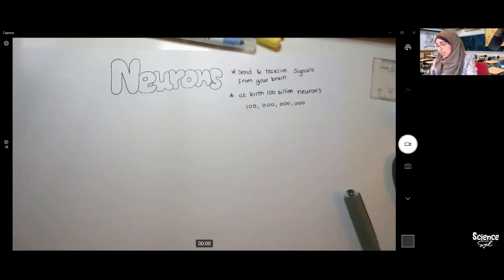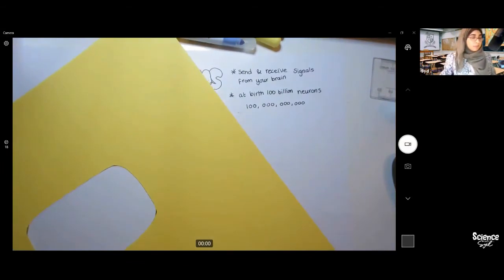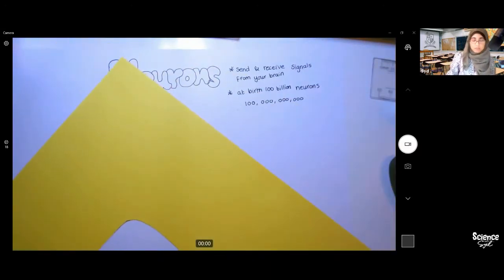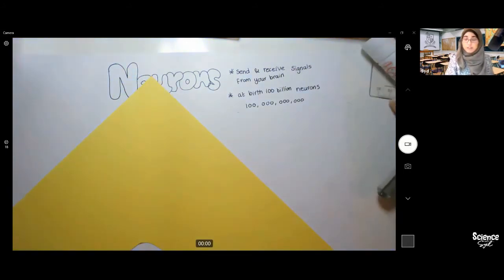So let me just find a yellow piece of paper because I'm going to be cutting out a neuron. So I'm going to use the piece of paper that I started cutting already. Okay, so I've got this piece of paper from last time. I've already cut an animal and a plant cell, membrane, cytoplasm out from there. So what I'm going to do on this one, and watch how I'm going to draw this. And this is quite fun to draw, guys.